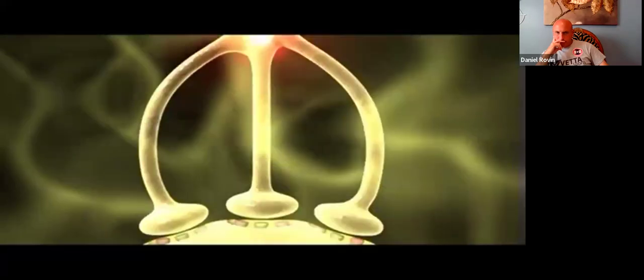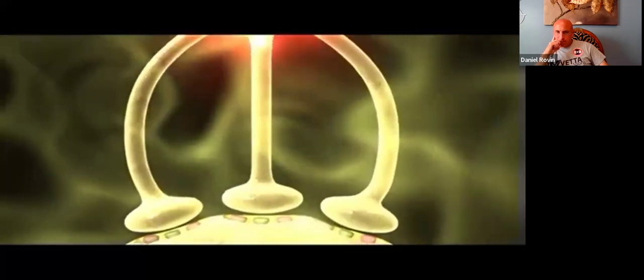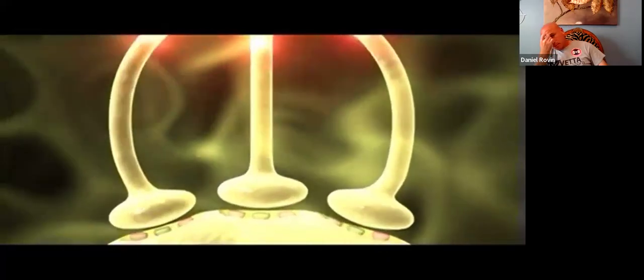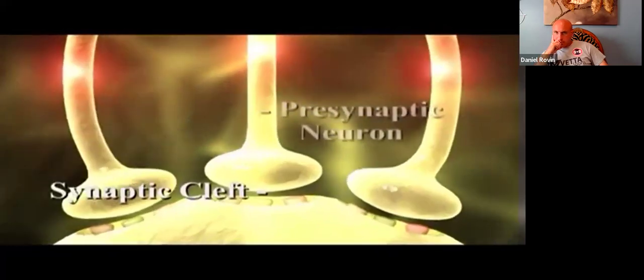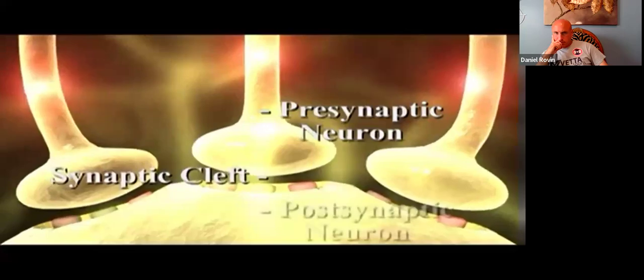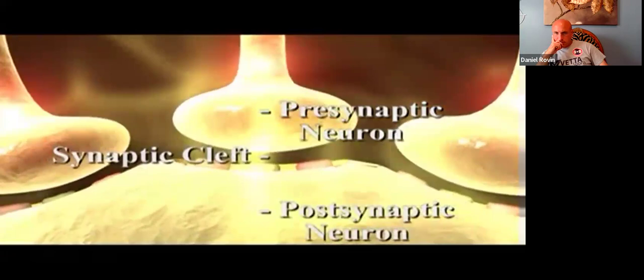When an action potential reaches the synaptic terminal of the axon, it encounters a region called a synapse where two neurons come close together but do not touch one another. A minuscule gap, called the synaptic cleft, separates the synaptic terminal of the first or presynaptic neuron from the dendrite or cell body of the second or postsynaptic neuron. The arrival of an action potential at the synaptic terminal causes the synaptic terminal to become positively charged and release neurotransmitters into the synaptic cleft.